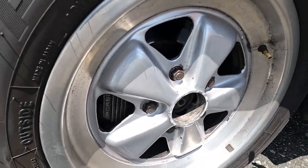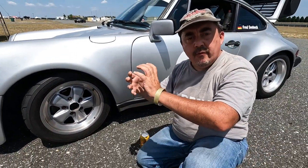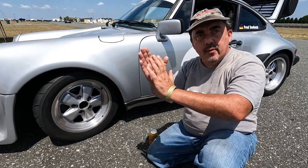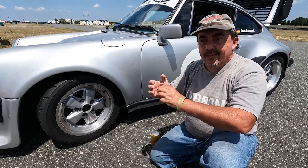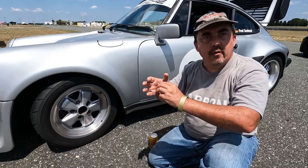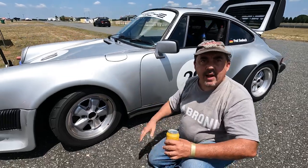And it even has a floating rotor, where the rotor is not rigidly fixed to the rest of the hub part of the brake. The rotor itself actually moves. It's held in by pins, which keep it from spinning. Pretty modern. That's very modern. I mean, only really high-end race cars do that, and all motorcycles have what they call floating rotors. But in 1979, that was unheard of. And this car came from the factory like that.